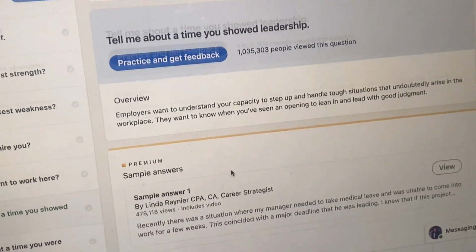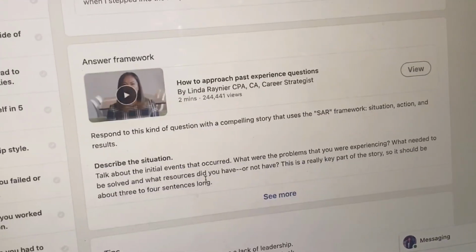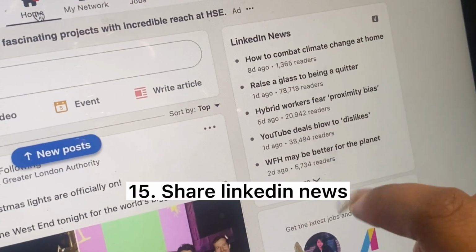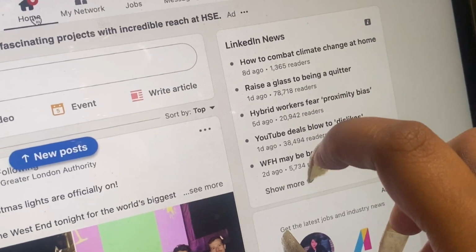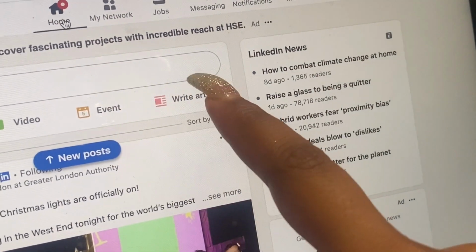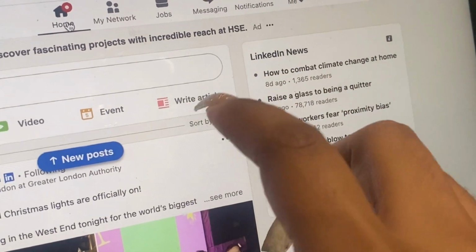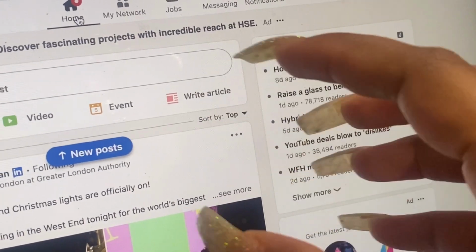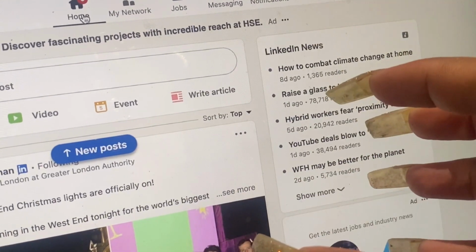They have sample answers here. Very helpful. Trust me, come to LinkedIn and try to read these articles. This really helps. Try to engage with these kinds of articles and share them on your post, so that when the recruiter comes to your profile, they know that you are very active on LinkedIn. You are sharing useful content as well, so that also leaves a very good impression on the recruiters.